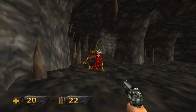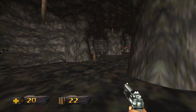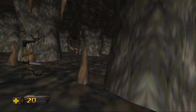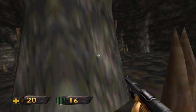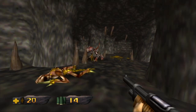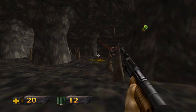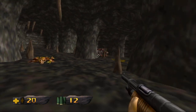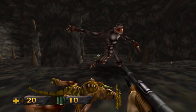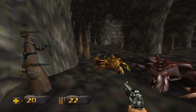Die! Oh, crap. Give me a shotty. Where'd he go? Where'd he go, George? There he is. Oh, God. Thank God I'm using the shotgun. That one is a tough son of a bitch. There we go. Not a lot of shotgun bullets left, though.